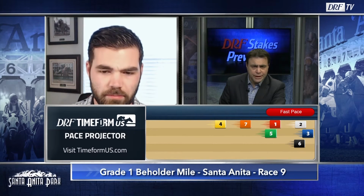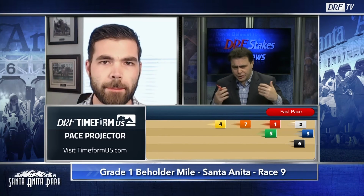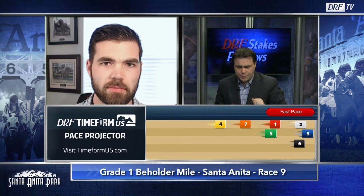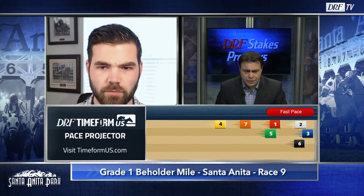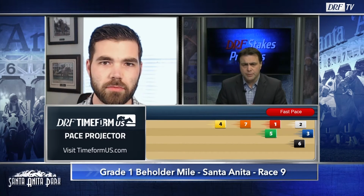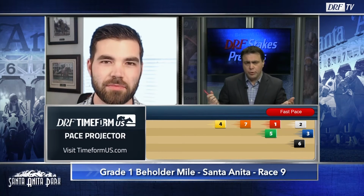The number 1, Secret Spice, also has good speed, although I don't think that speed is of the class of Selcourt or Paradise Woods when she's on her best game. I think this Timeform US pace projector is correct in terms of where Secret Spice will be after the first half mile. Listen, she was awesome 2 starts back. The last time she set foot on a fast track, she earned a 106 Spire speed figure. She won by 11 lengths.